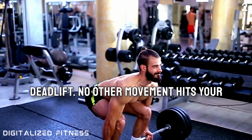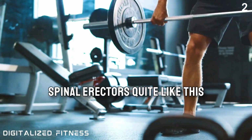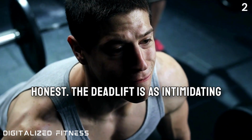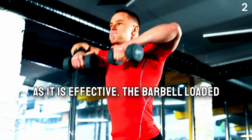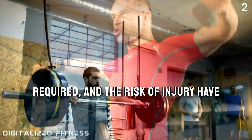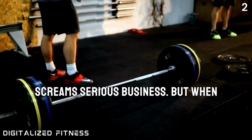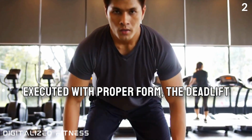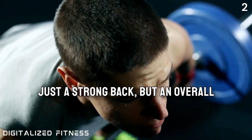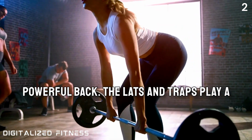No other movement hits your entire posterior chain (glutes, hamstrings, lats, traps, and spinal erectors) quite like this powerhouse exercise. But let's be honest, the deadlift is as intimidating as it is effective. The barbell loaded with heavy plates, the sheer mental focus required, and the risk of injury if done incorrectly, everything about it screams serious business. But when executed with proper form, the deadlift becomes a game changer for building not just a strong back, but an overall bulletproof body.